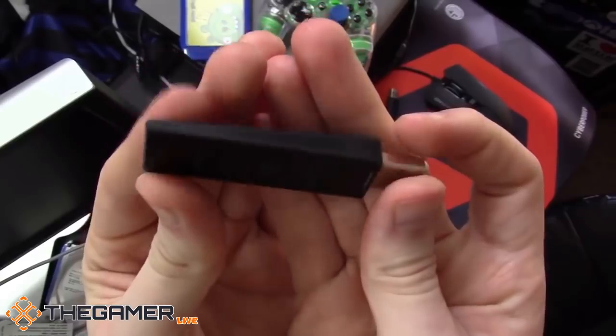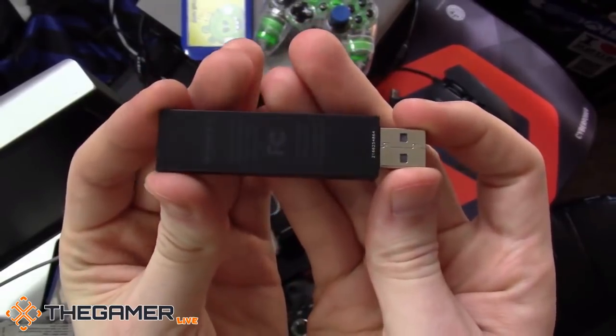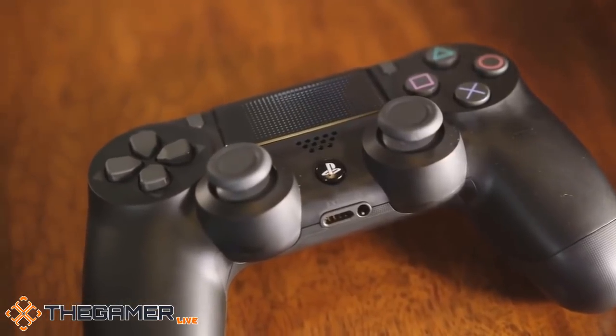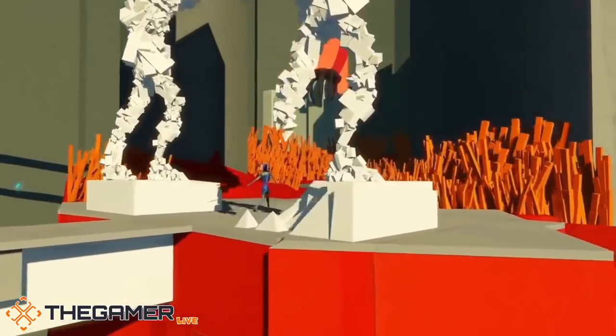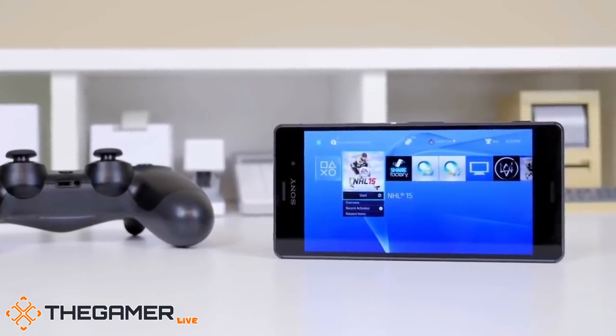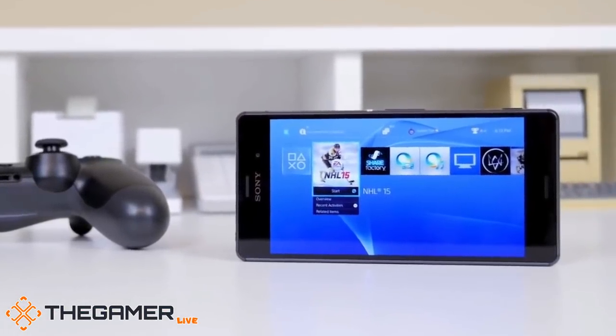If you don't want to be tethered so close to the computer, then you can purchase a USB wireless adapter which will allow you to play with a DualShock controller wirelessly. The extra purchase gives you a lot more freedom while playing. The app is completely free to download and will stream your exact PS4 Pro startup menu once you get connected.